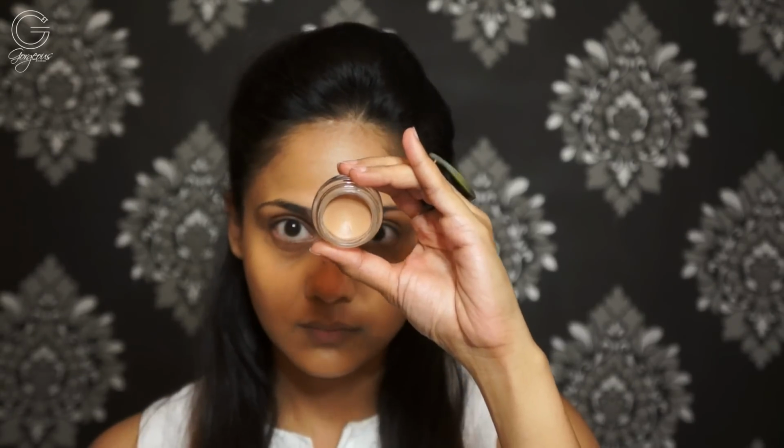Then I'm applying my MAC Studio Sculpt Concealer on my pigmentation to further hide it. And I love using my fingers to do that. And then I'm going to use my Beauty Blender Pro to just blend the edges of the concealer so that there are no harsh lines and the concealer and the foundation blend well.